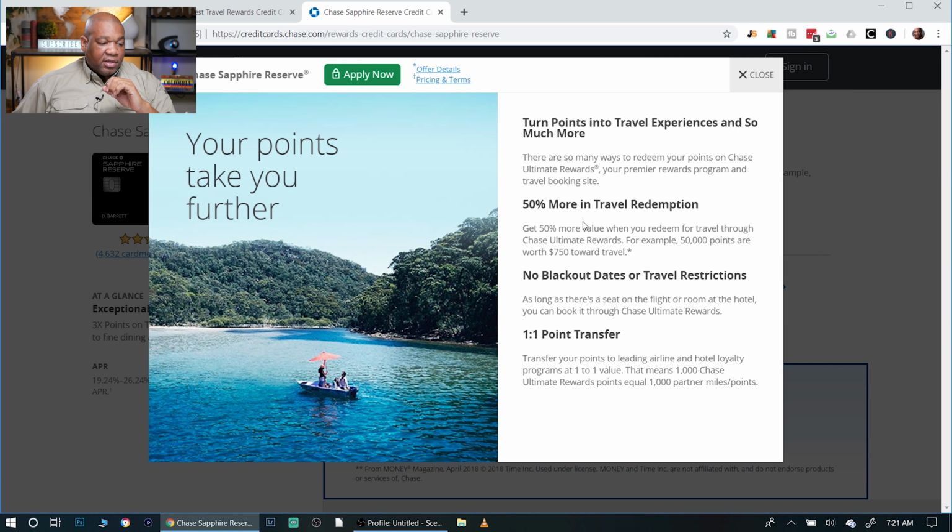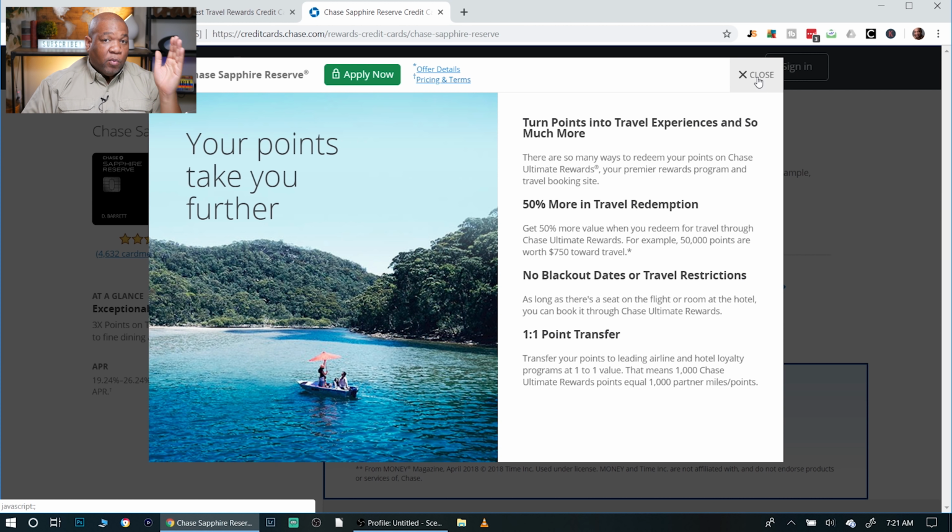Okay, so let's look at some of this. We looked at the 50% more, and the one-to-one point transfer. This is really important. You want to make sure you're getting one-to-one when you transfer your points. So let's say I have my points in the Ultimate Rewards program and I want to transfer them to United. I get one-to-one. So if I transfer 1 point over to United, I get 1 point with United, okay? It doesn't always work that way, so you want to read the fine print. You don't want to be in a situation where you transfer 50,000 points over to a transfer partner and then you only get 25,000 points once you've transferred them. So just make sure you're aware of that.